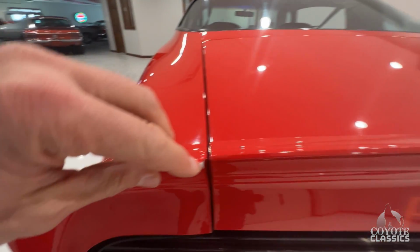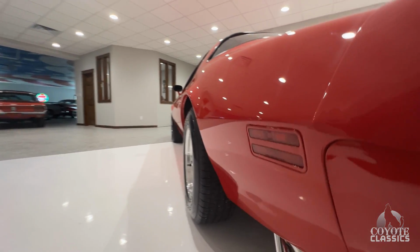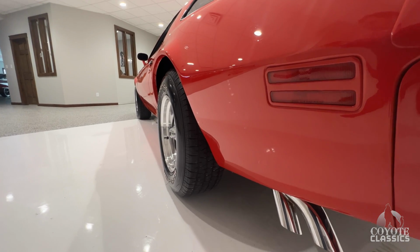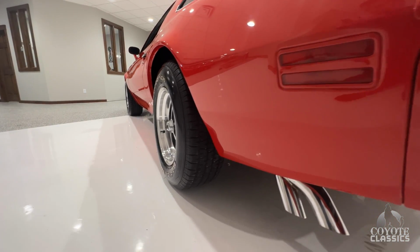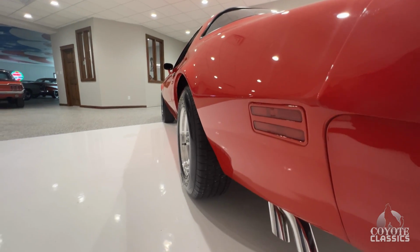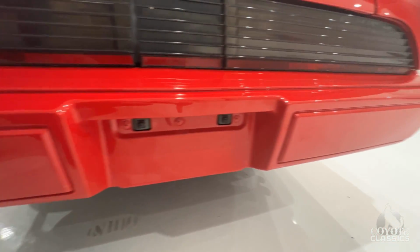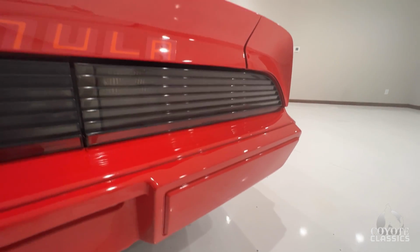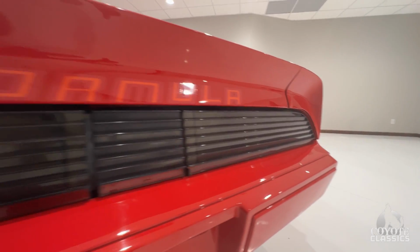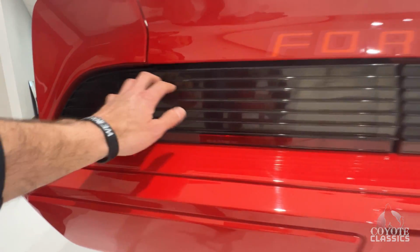We do have a little spot here just on the edge, a little tiny chip on the edge of that spoiler. As we look up and down the sides, not only is the paint got a great shine and really deep, the paintwork and bodywork on this Firebird is outstanding. Laser straight. Back bumper's in fantastic shape as well. No cracks, no issues there. Taillight lenses are nice and clear, which is also very important.